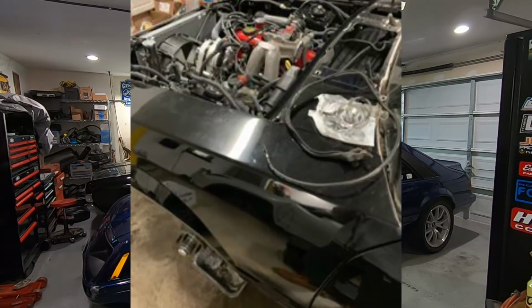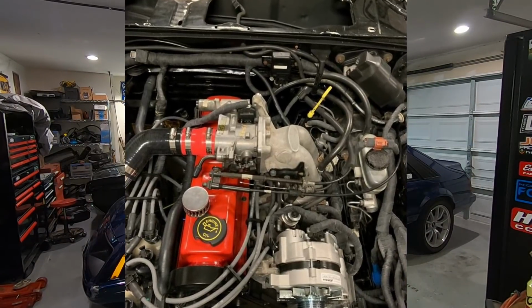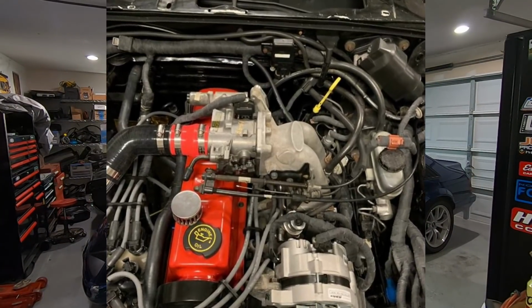Max_0349 from Instagram says, love your videos, man. Eventually want to get a Mega Squirt after seeing your Fox build. I had to add Max to this because it is probably the cleanest looking 4-cylinder Mustang I've ever seen. I think it's super neat and finally refreshing to see something under the hood other than a small block Ford.